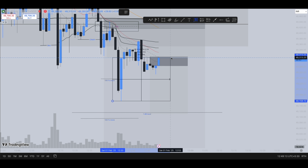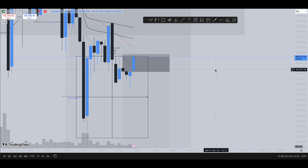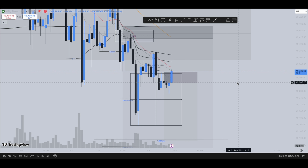A close above that zone is what is more important, guys. You can see the market came all the way to our zone here, to our SL, but then there are high chances the market might face rejection and continue further low. We need to wait for this close, guys.